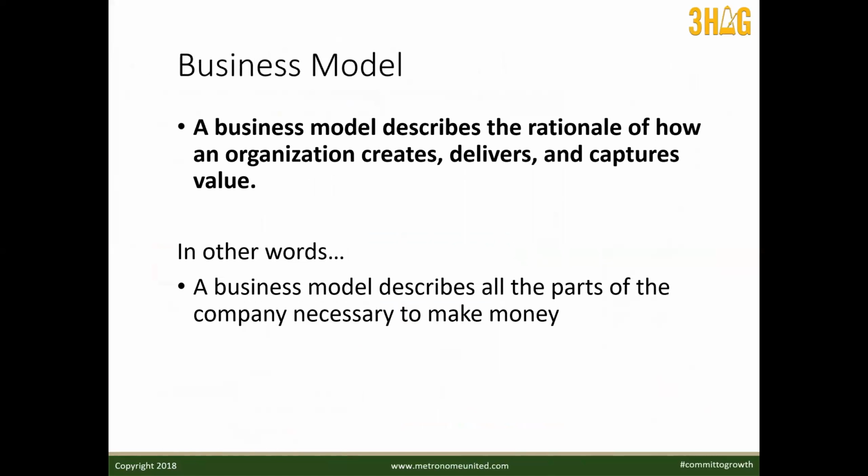And if we think about it in other words, I was just trying to break it down, going, a business model should describe all the parts of a company necessary to make money. If we think of the key process flow map that we draw in step 2 of this, that whole flow is about making money. And part of that analysis is, how does the money flow in there? How could we evolve the model?